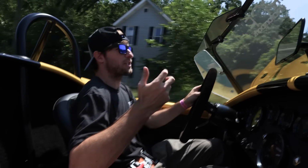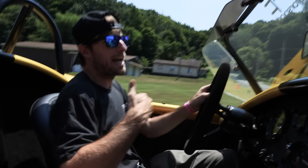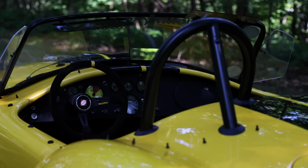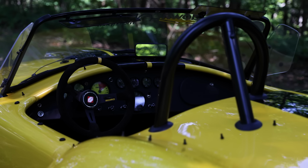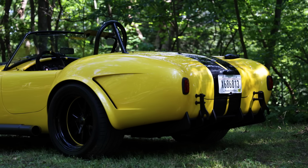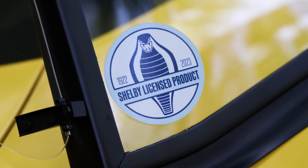I think the perception of a real Cobra could mean a lot of different things. But in my opinion, technically, yes, it's a real Cobra because it's basically certified by Shelby. It has the original moldings by Shelby in the metal and all that. All the design comes from them. And Superformance is licensed to do all that.